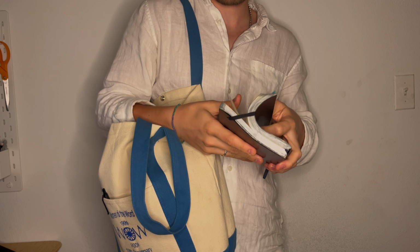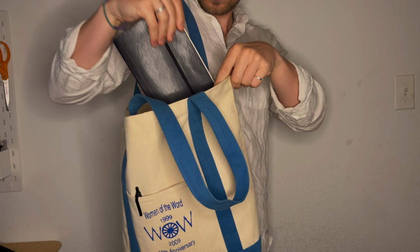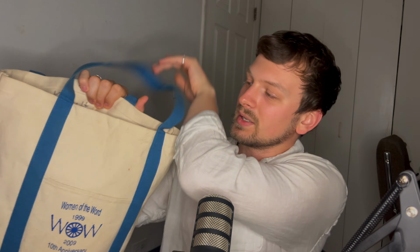It's made of a really tough, durable canvas material, that classic canvas duck material, and super good shape. The color of the blue is a nice pop, and then the straps go all the way down, and the color of the print matches it very well, so I can see myself using this.